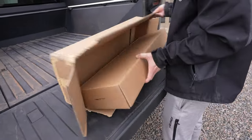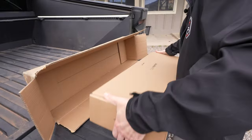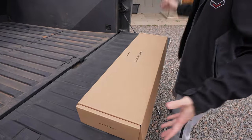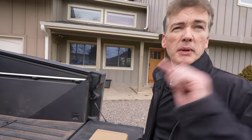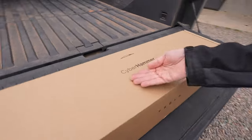So these are already selling on eBay for like $3,000. The only way to get these is to use 35,000 referral credits, which is roughly 4 vehicle referrals. It's one of the most expensive things we've ever seen in the shop for redeeming your miles. As you can see, it's the official CyberHammer Tesla.